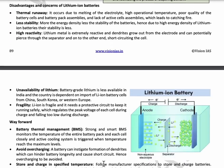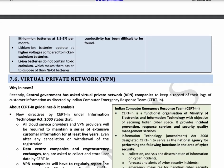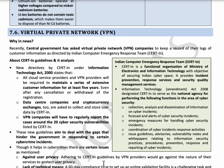The next topic is virtual private networks, or VPN. So it is a secure connection between a computing device and a company network using public internet. So IT organizations and other companies use VPN connections for safe and secure working capacity.